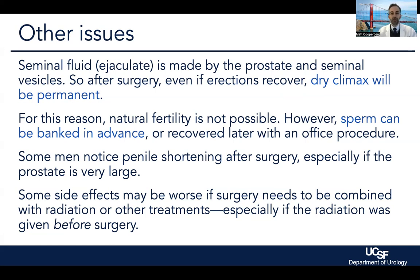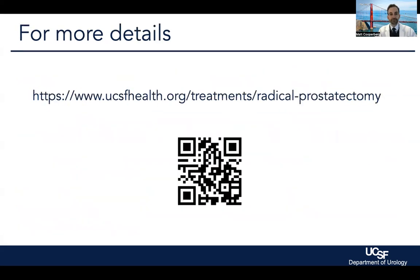Now, on the other hand, if you've had radiation first and are getting surgery as a so-called salvage procedure after radiation, then all these risks are substantially higher. The risk of rectal injury, for example, becomes a real possibility. The risk of severe incontinence is more like 1 in 4 rather than 1%. These can still be dealt with, but the risks are substantially higher.